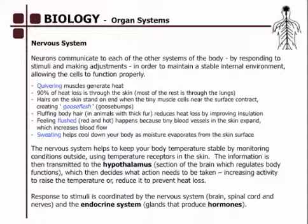So for example, quivering muscles generate heat. Okay, this is why we shiver when we're cold. 90% of heat loss is through the skin. Most of the rest of it is through our lungs. Hairs on the skin stand on end when tiny muscles near the cell's surface contract. Okay, these cause gooseflesh or goosebumps, and this fluffing of body hair allows insulation. So we believe that we get goosebumps in order to hopefully insulate ourselves, but we don't have enough body hair to do so.